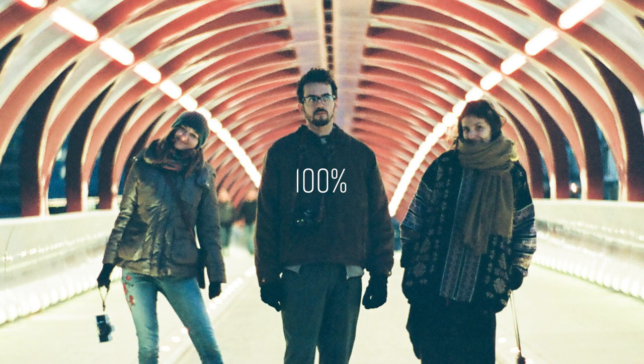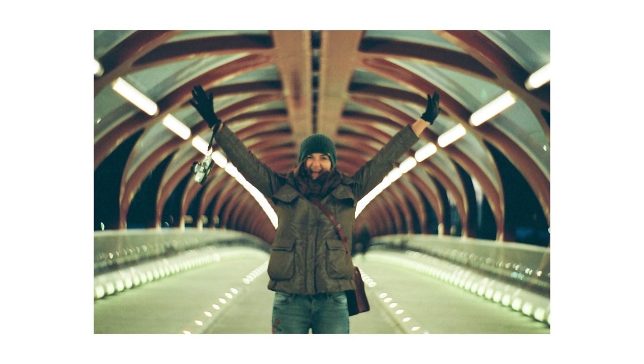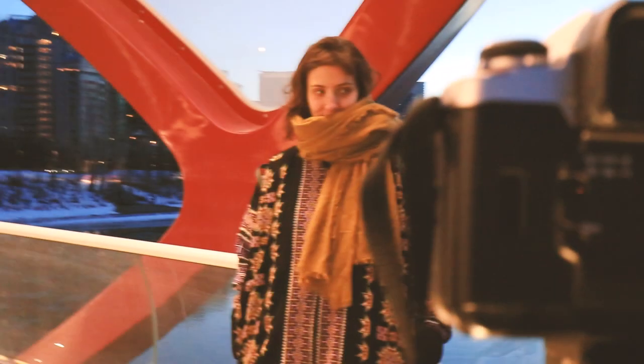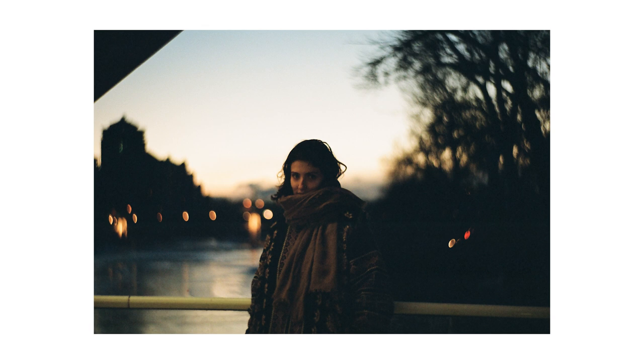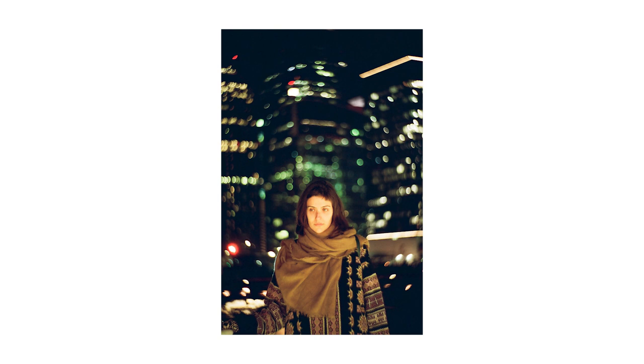I got the film developed at London Drugs, which is essentially a drugstore, but I think the quality of their scans are good enough. Another challenge was making sure I got the right exposure. I've gotten so used to just letting the camera calculate the right exposure for me, so sometimes I end up with underexposed photos. Still pretty cool.